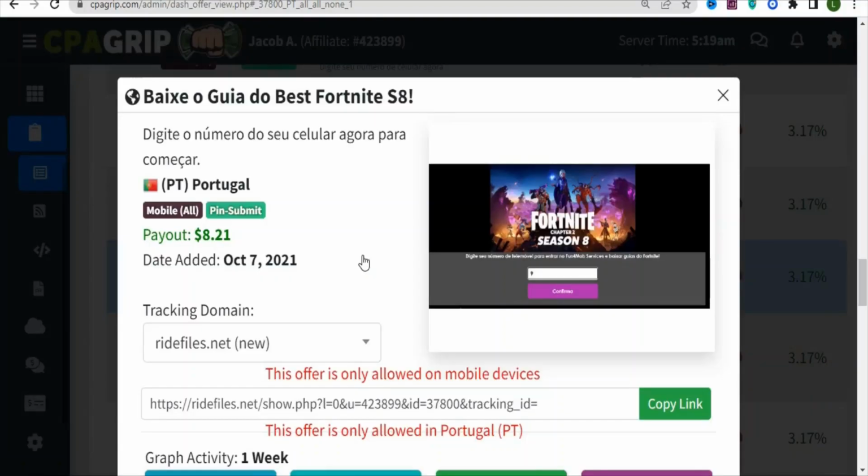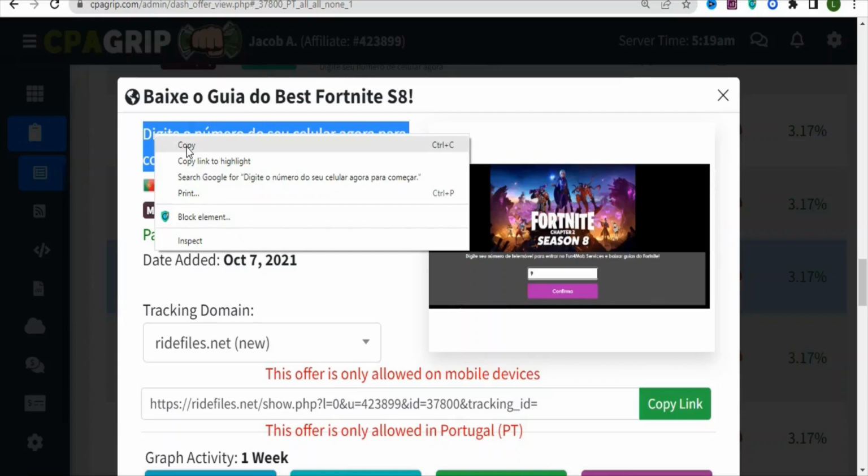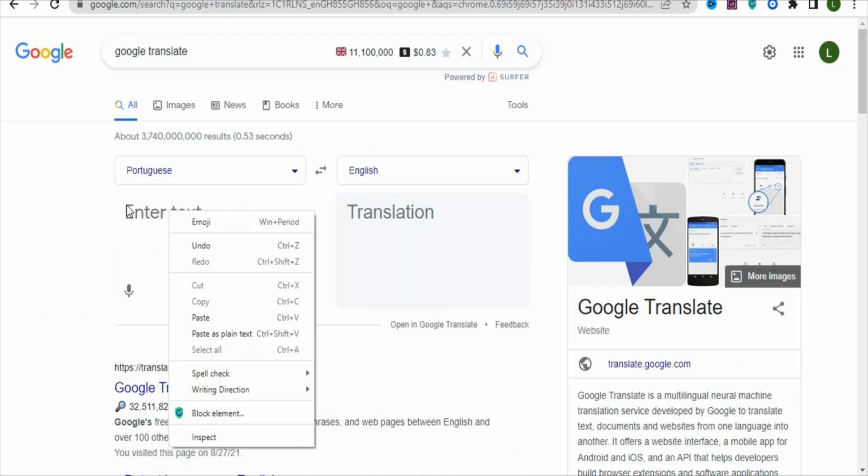So just click on it. Once you click on it, you are going to see a page like this. If you don't understand the language, what you have to do is just copy it and then use Google Translate so that you can understand the language. So just copy it. Once you copy it, you are going to come on Google Translate.